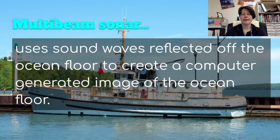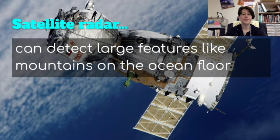Now, a little more advanced, but the same idea is multi-beam sonar. This uses sound waves again reflected off the ocean floor to create a computer-generated image of the ocean floor. So now this gets computers more involved, so you get a better detail. The beam is also spread out a little more, so you're getting a larger swath of the ocean floor when you are doing this. We can also use satellite radar. This can detect large features like mountains on the ocean floor. It cannot detect the smaller features, but it still is helpful.